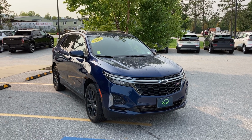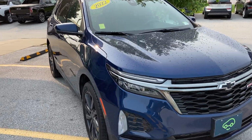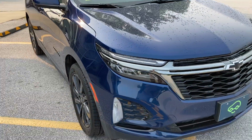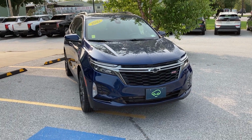Today we're looking at the 2022 Chevy Equinox in a beautiful blue color here. As we come up close to the vehicle, you are going to notice that this vehicle is actually quite dirty. But if you take a step back from it, the dirt kind of disappears on it. So this blue hides that dirt pretty well.